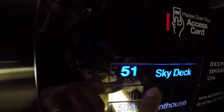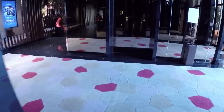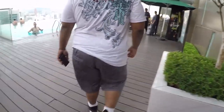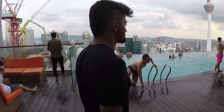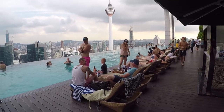Ready for the Skydeck. We're going up to the 52nd floor. So the 51st floor to the Skydeck. Here we are, guys. We're at the Skydeck. Oh, that's a beauty. I swear. What an amazing view, guys. Guys, you are not going to believe what I'm going to show you right now, but this is just beyond words. This is the highest I've ever been. And it's an open sky deck, with an open pool in the background. Check this view out.